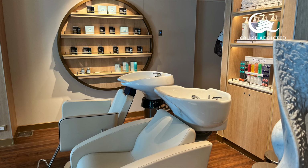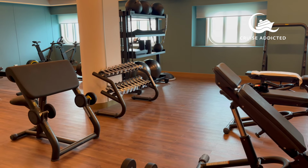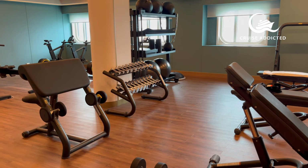Perfect location to get glammed up for formal night. You can have your hair and nails done, have a facial, fancy some acupuncture because you've got a bad back, then you'll find all those services here.